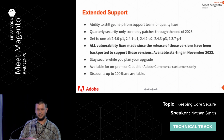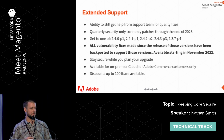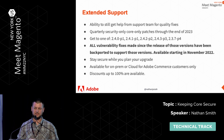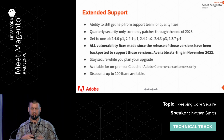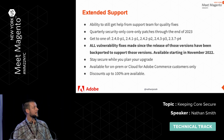This is a note about a new initiative that we are launching starting in November of this year, well, October and November. This is a paid offering for commerce customers only. It gives you the ability to have support beyond that window that I was just talking about. So this would keep support from hanging up on you when you tell them what version you're using.